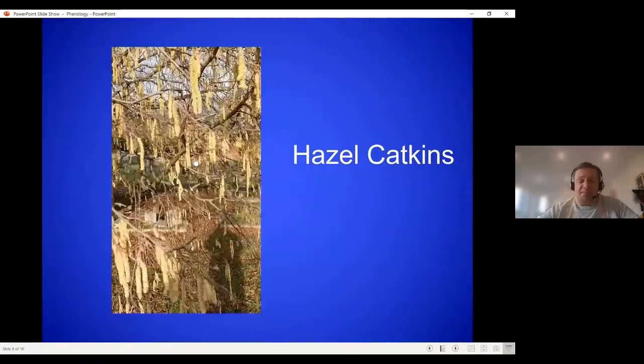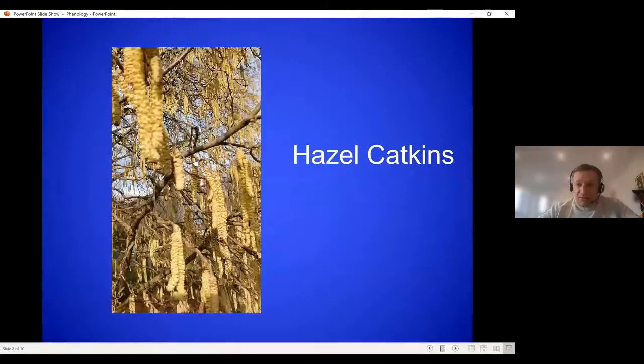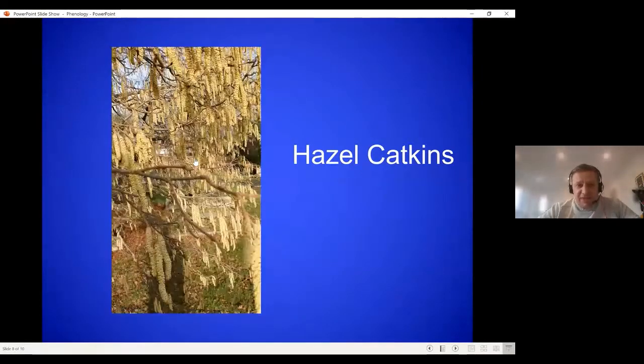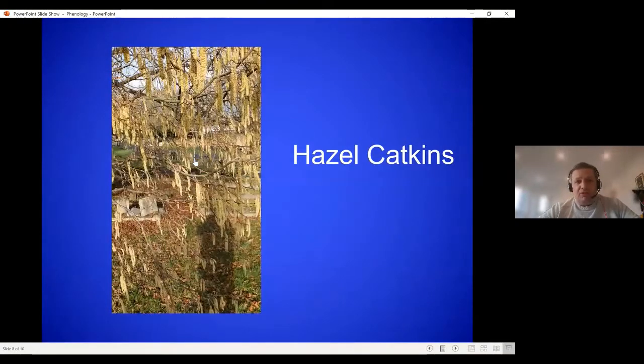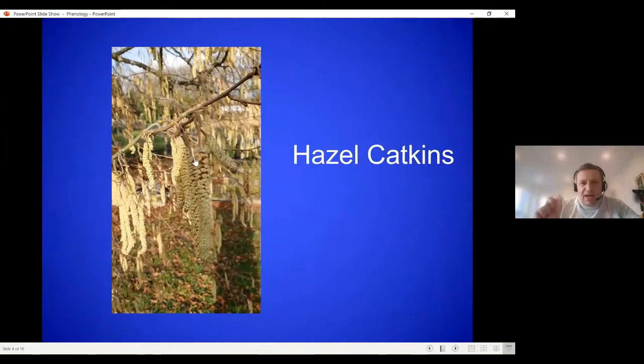These catkins are the male flower, and if I looked really closely on that hazel, and I don't think I saw any, the female flower is a much smaller thing on the actual branch itself, often a red tiny flower, and the idea is that pollen from one hazel tree reaches the female flower of another hazel tree, and then they fertilize, which means they connect, and that makes the seed.